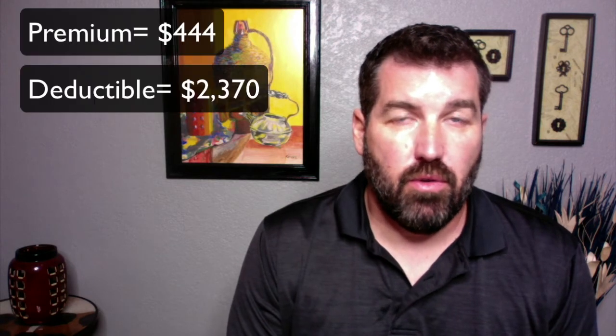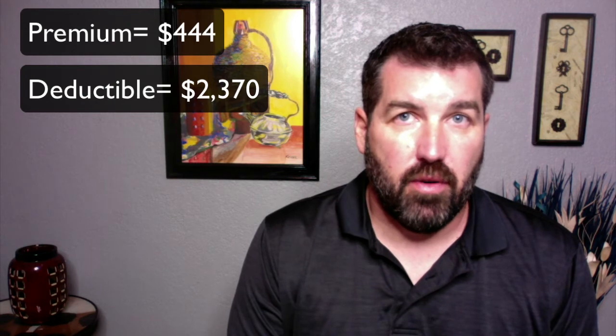Then there's a deductible of $2,370 for the year. So you're going to pay the first $2,370 before the plan kicks in. Now if you don't go to the doctor or hospital, you're going to pay $0 for this deductible. But let's just say you go to the hospital and you have to have surgery or something, or you're in the hospital for multiple days, you're going to end up spending this money, but it's not a guarantee that you're going to spend it or a guarantee that you're not going to spend it.